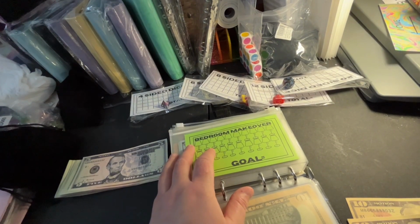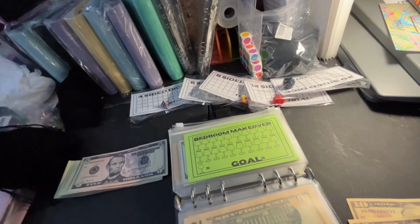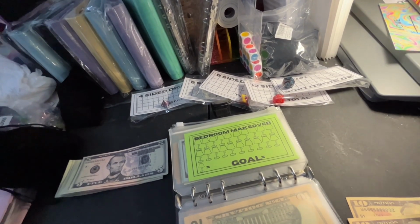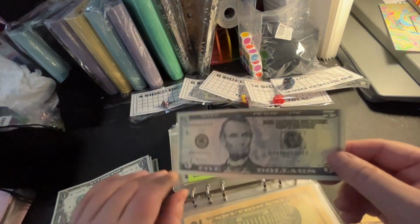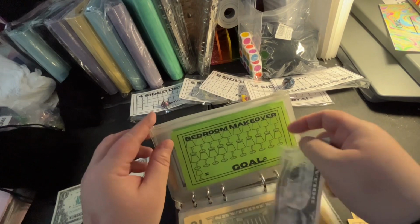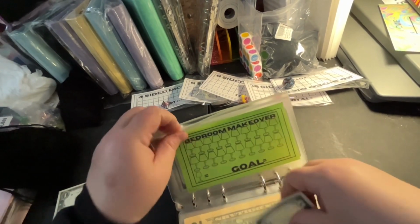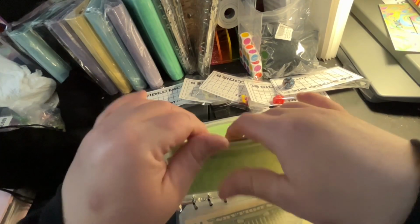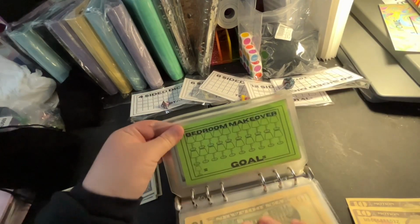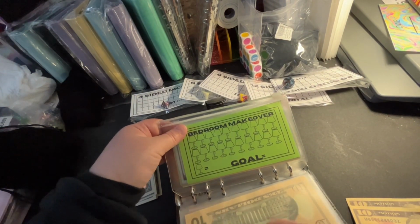Our next one is our bedroom makeover, and our bedroom makeover is getting a 5 today. Y'all, we are really stocking up on our bedroom makeover now. I'm super excited. We're over the 300 mark here shortly once we take the money out of the no envelope challenge and put it into this bedroom challenge. So $5 is going into our bedroom makeover. So we're not quite halfway there, but we are in the process of getting there.